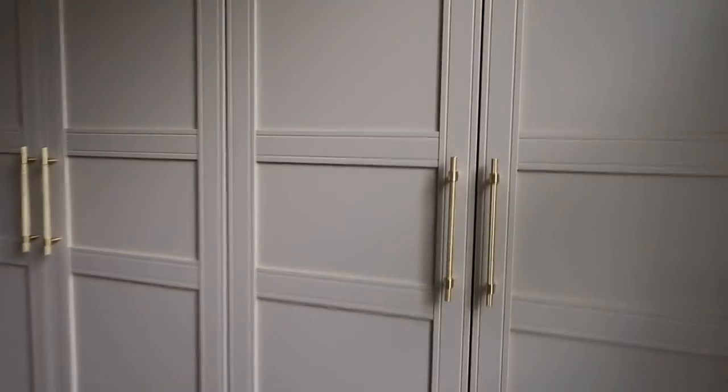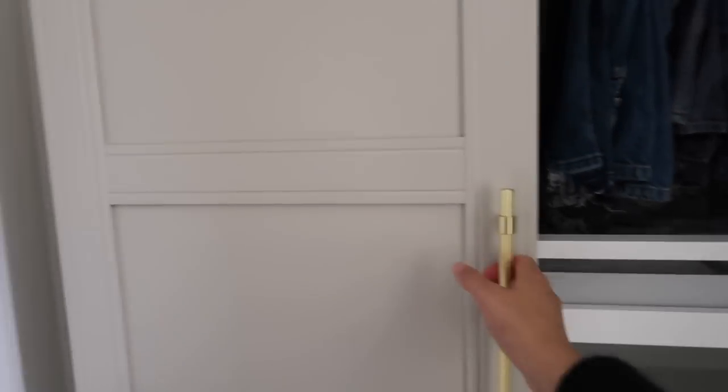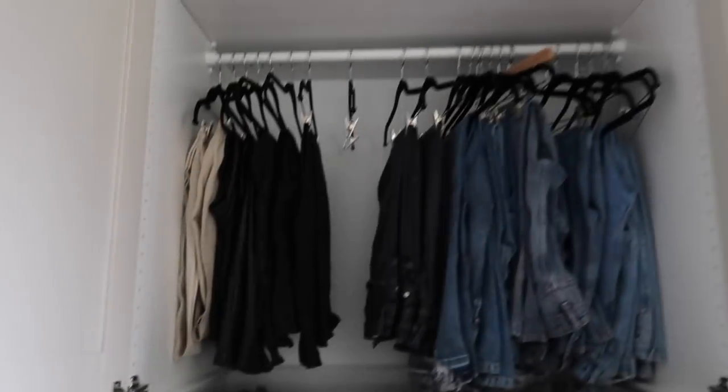Then on this side, we have double hanging space here, which I'm thinking is probably better suited for just long hanging for my Shalwar Kameez. But yeah, we have that pull-out tray at the bottom. I need to get the shoe inserts and the soft clothes, which I love. And then this section is probably my favorite. I am going to get some lights put in as well.